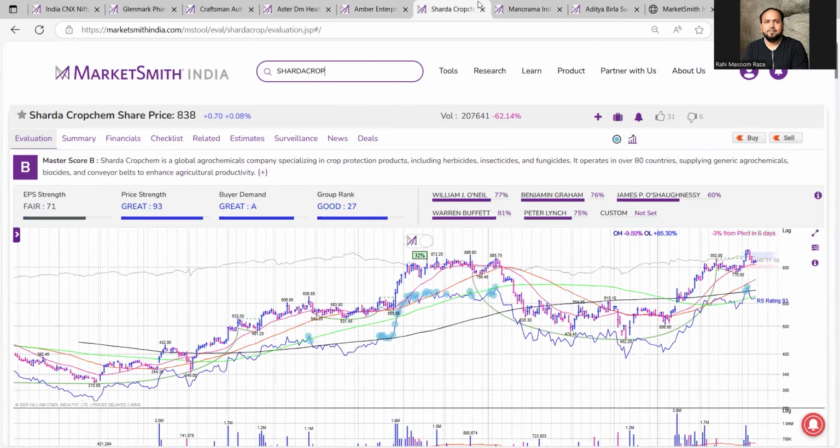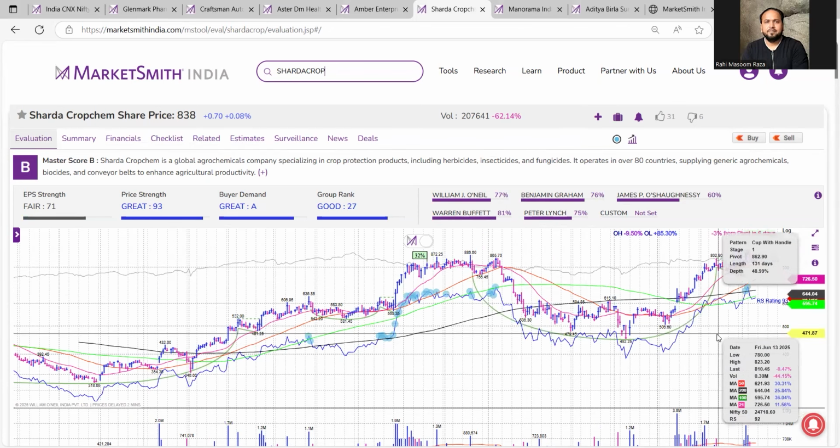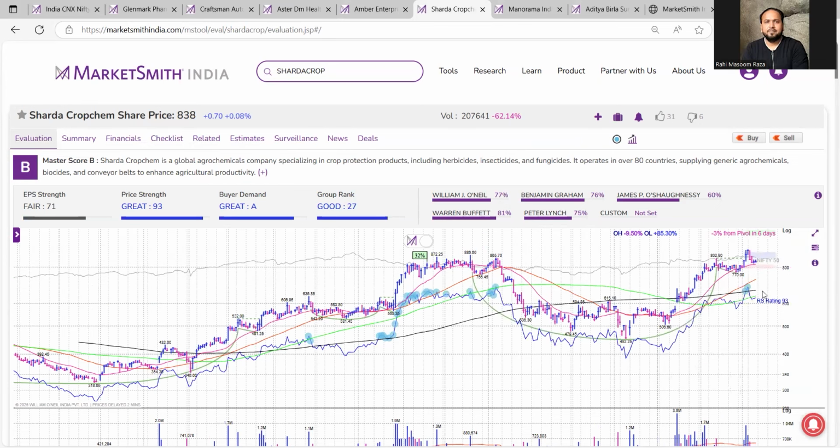Next stock is Sharda Corp. After the breakout, the stock has come down, and it is 3% below the pivot level. So let's see whether it shows the breakout again or not. But it is trending near its 21 DMA with a positive bias. The overall trend is positive in this.